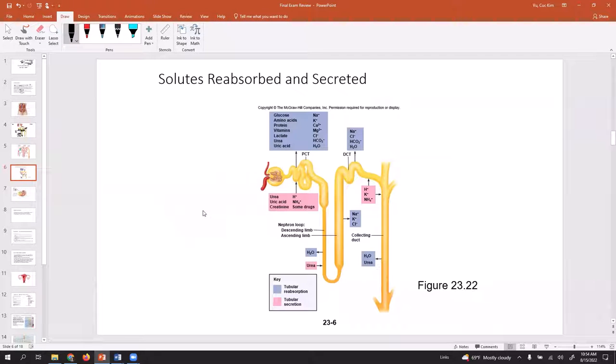Oh, here. Okay, it's figure 23.22. I must have added it already. I love this picture because the blue shows you the reabsorption, and that's what we've been talking about. You can see that the majority of the substances in plasma is reabsorbed at the PCT. Water and some salts are absorbed at the nephron loop. And by the time you get to the DCT, a lot fewer things are being reabsorbed, and by the time it gets to the collecting duct, not much at all. Very little water and very little urea can be reabsorbed. We're just looking at the blue ones right now because the blue is the reabsorption.